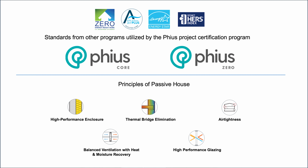Passive building characteristics include continuous insulation, minimal thermal bridges, airtight building enclosure, optimized window performance and solar gain, balanced heat and moisture recovery ventilation, efficient, minimally sized active systems.